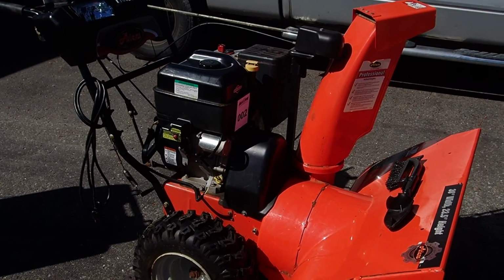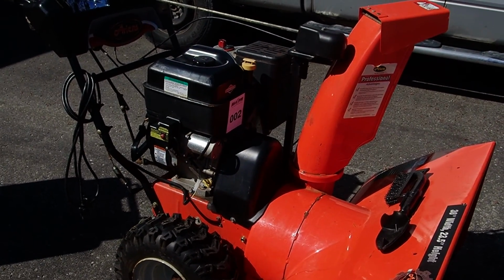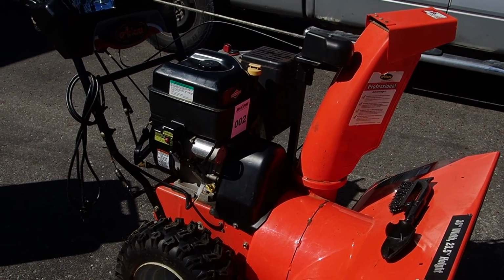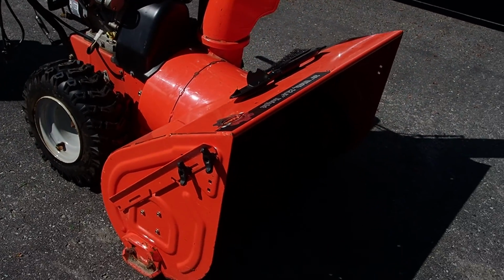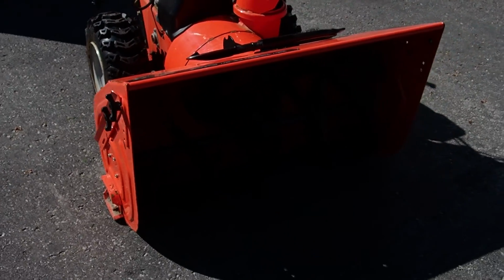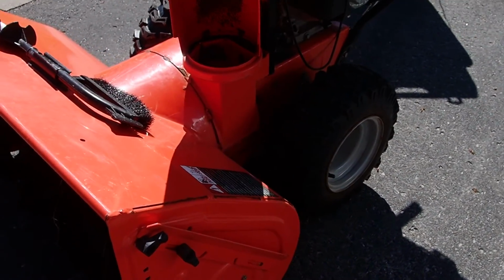We got lot number two here. Here's a real good handy unit for the winter time when you get those heavy blows of snow. It's the Ariens Professional 36 snowblower here. That's just like in excellent condition. It's hardly used, one owner. It's always been used on one driveway. As you can see, it's in excellent condition.